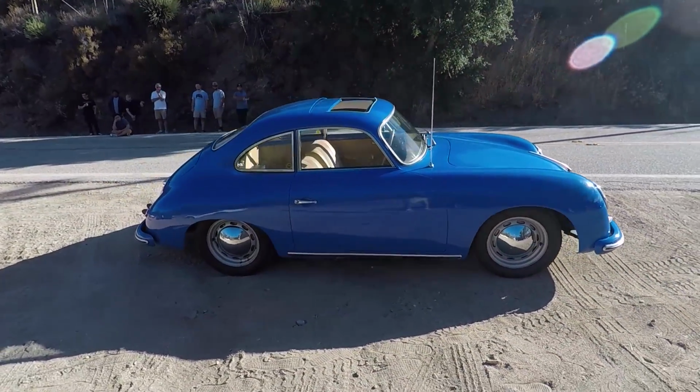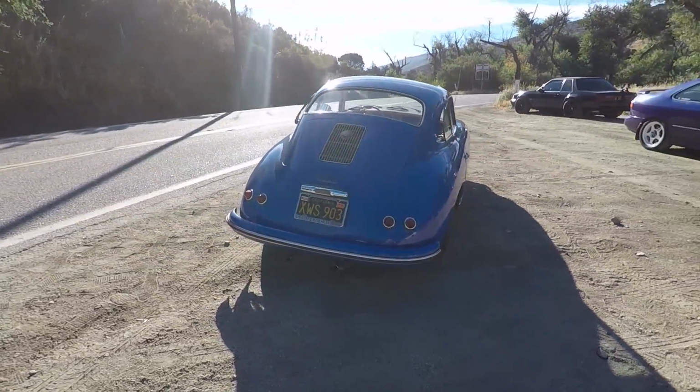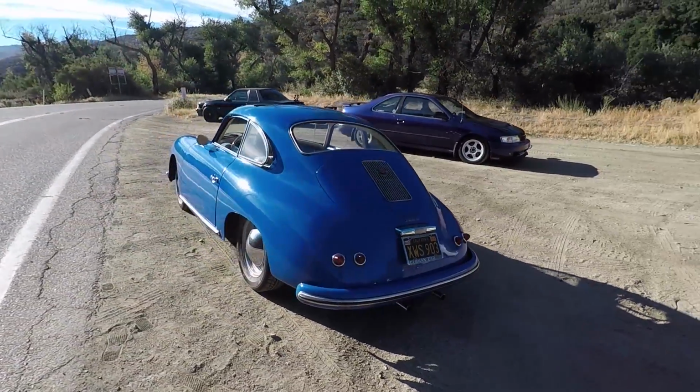It is a hot day for a drive, and I got a bunch of cars with no AC. Starting with this one, Porsche 356 Coupe, and this is Andrew. Thank you for joining me, sir. Thank you. With your family's 2 Porsche collection. That's right. The 356, and you brought out a 912.